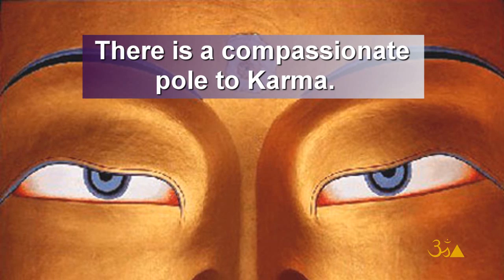And there is a compassionate pole to karma. This too is something that you can find in our cosmic teachings. There's a compassionate side to karma. We'll listen to a transmission in a few minutes where the Gotha Masters talk about a pre-designed and predestined karmic pattern. Pre-designed by someone and predestined from somewhere. But the idea is that these are from two different sources, pre-designed, predestined.